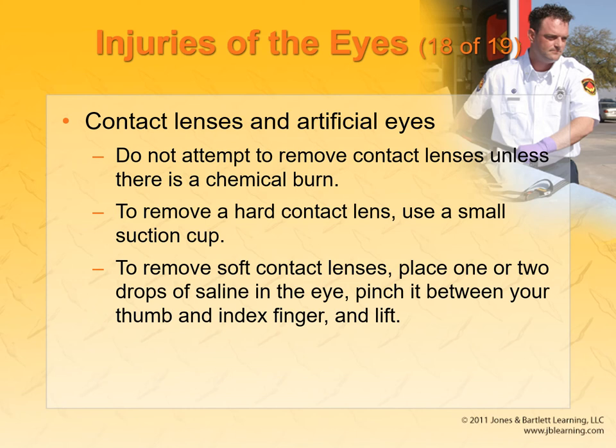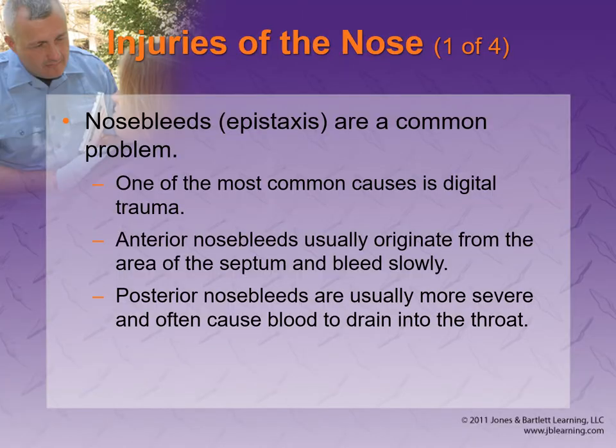For hard contact lenses, you don't really see those a ton anymore, but there is a special suction cup. Otherwise, normal soft contact lenses, you just basically get your eyes a little wet with saline so it's not totally dry, and then you basically just pinch out the contact.